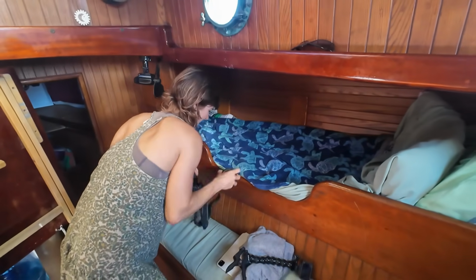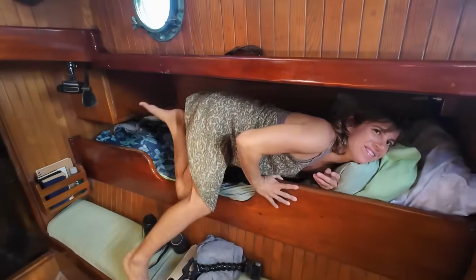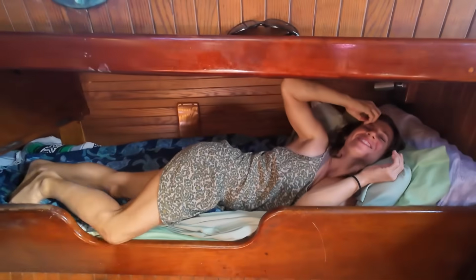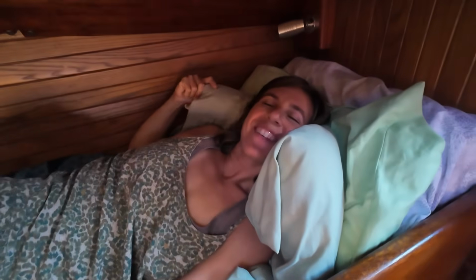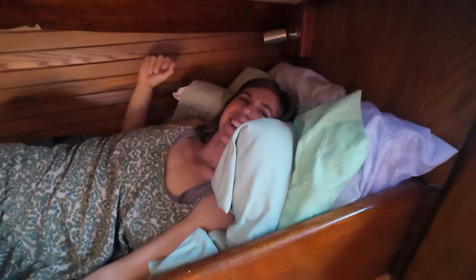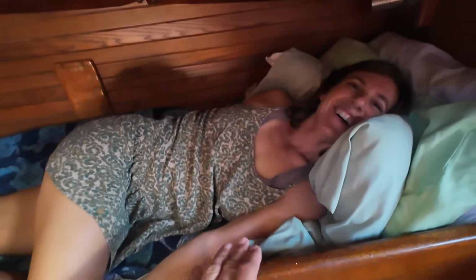That looks pretty cozy. Can a bigger person fit in there? Yes, for sure. It's super cozy. Oh wow, it seems like you love it. I love it. Yes, it's so comfy. I don't want to get up now. Well, you've got to show us more of your boat.